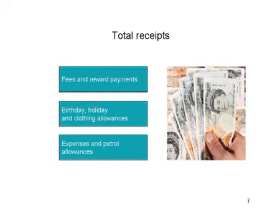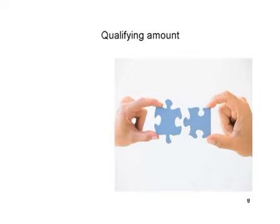We'll now find out how to work out your qualifying amount. A qualifying amount has two parts: a fixed amount and a weekly amount for each child. The qualifying amount covers all of your costs and expenses. Instead of keeping shop receipts for each item of clothing, every outing, and all the food you buy for the children, the qualifying amount covers everything.